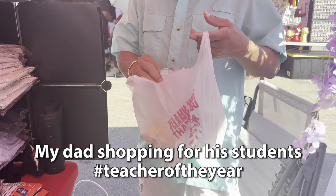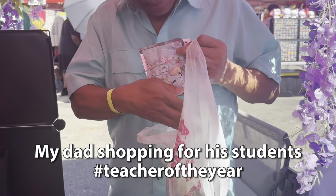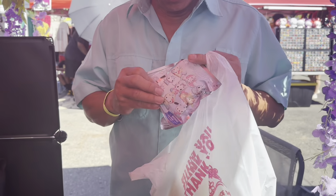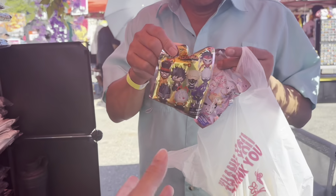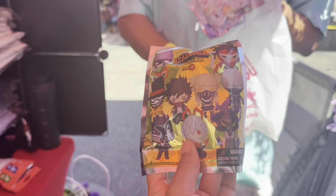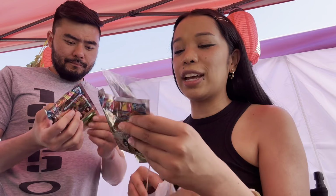Show us the haul. Woo! Okay, I saw those ones and I kind of wanted those. They're so cute. Three of these. Cute. And three of these. Ooh, what is this one? Oh, My Hero. They're gonna love these. So yesterday I bought three of these. This is like a night market thing for us. We are trying to collect the whole set. We have like seven of them right now.